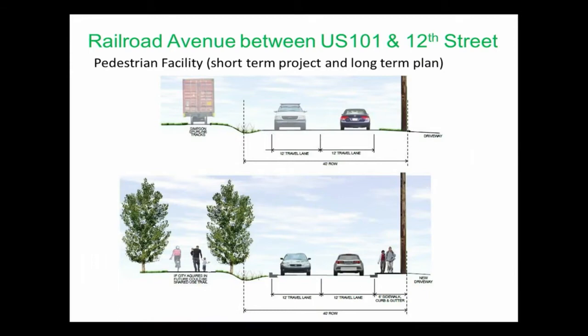There's 2 cross sections here. The top is showing existing conditions. The travel lanes are 10 to 12 feet wide on how they're striped in the county portion. And right now the rail line isn't active, but the potential of it being activated we consider to be a good possibility. In terms of long-term plan, if that ever becomes available, again, you could have a shared use, multi-use path for both pedestrians and bicyclists.